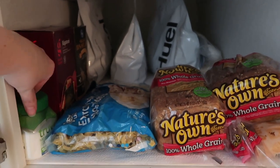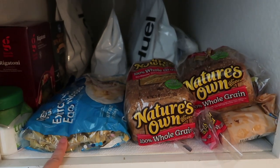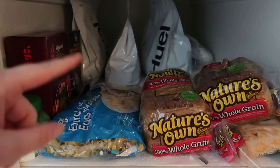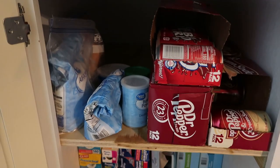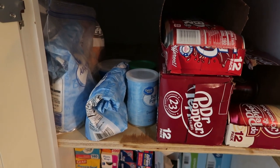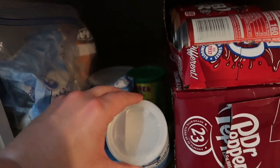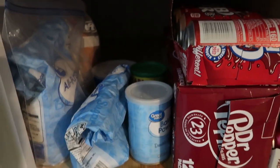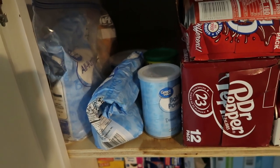Truvia. Brown sugar. The same noodles already. And some stuff that's David's, and I'm not really sure what it is. Then down here is some Dots peppers, Big Red. And some sugar that's mine. Baking powder. Corn starch, sugar, Crisco, flour, wheat flour.